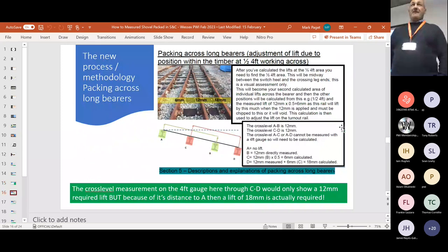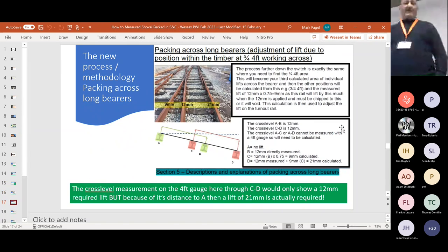Now, if they hadn't done that, they would have been 6 mil out. So that works all the way across the 4 foot. It would be the same situation as you go further towards the crossing. But the further you go there, the bigger the difference is. So for the same thing, it'd be the same for the 12 mil. This further down would be 21. Yeah, so it's almost double.